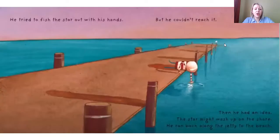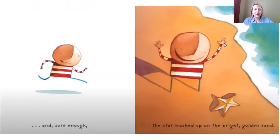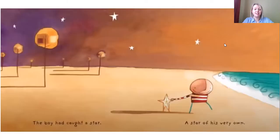He tried to fish the star out with his hands, but he couldn't reach it. Then he had an idea. The star might wash up on the shore. He ran back along the jetty to the beach. Then he waited and walked and watched and waited, and sure enough, the star washed up on the bright golden sand. The boy had caught a star of his very own.